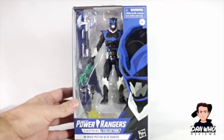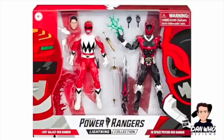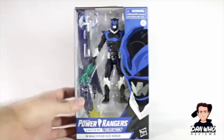For your Power Rangers. Now the Red Ranger is coming in a 2-pack with the Red Psycho Ranger. So you get the red in space and the Red Psycho Ranger in a 2-pack. That is coming before the end of the year. But this Blue Ranger just randomly dropped on its own.